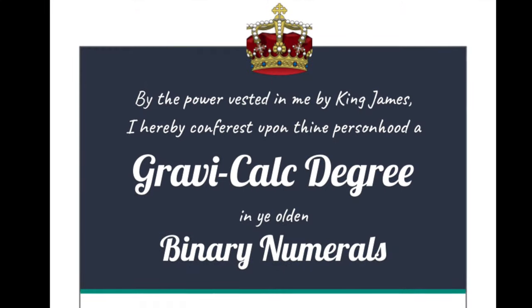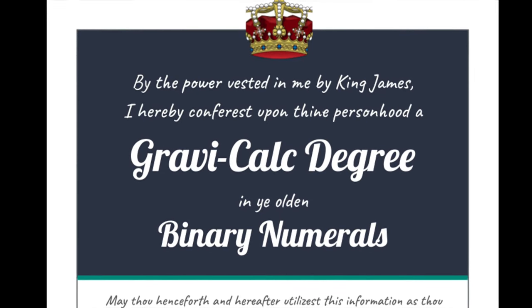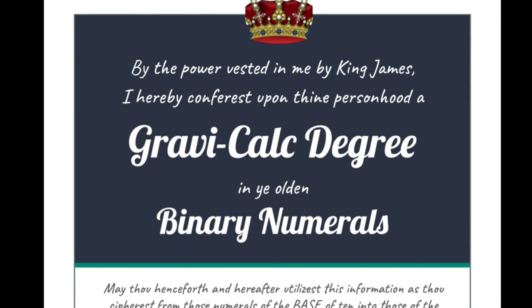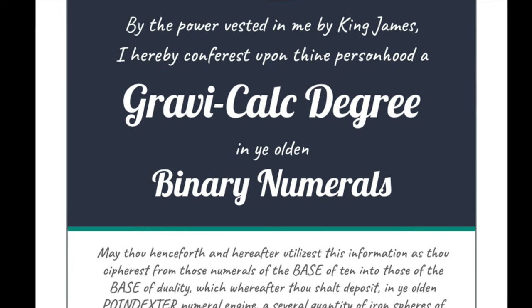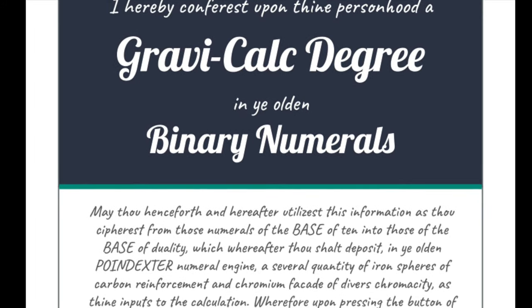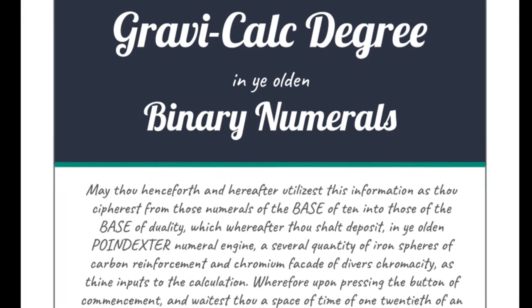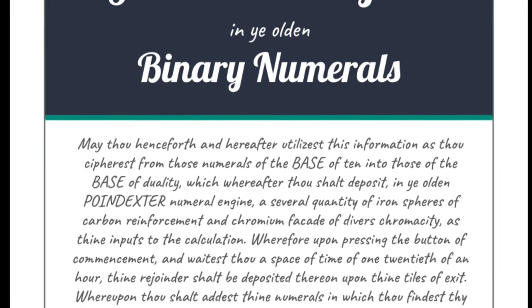It's time to graduate. By the power vested in me by King James, I hereby conferrest upon thine personhood a GraviCalc degree in ye olden binary numerals. May thou henceforth and hereafter utilizest this information as thou cipherest from those numerals of the base of 10 into those of the base of duality, which whereafter thou shalt deposit in ye olden Poindexter numeral engine a several quantity of iron spheres of carbon reinforcement and chromium facade of divers chromacity as thine inputs to the calculation.